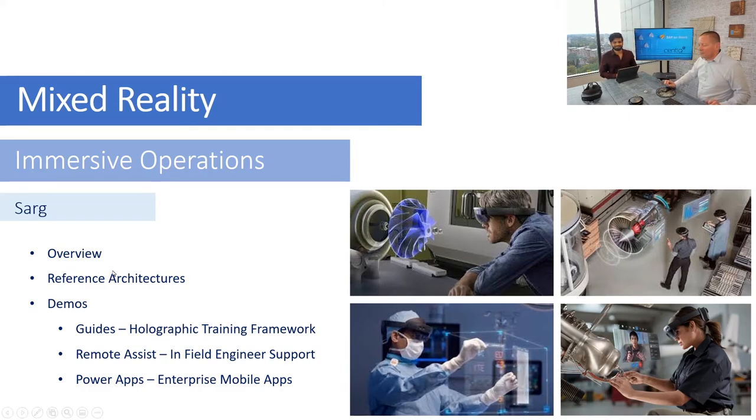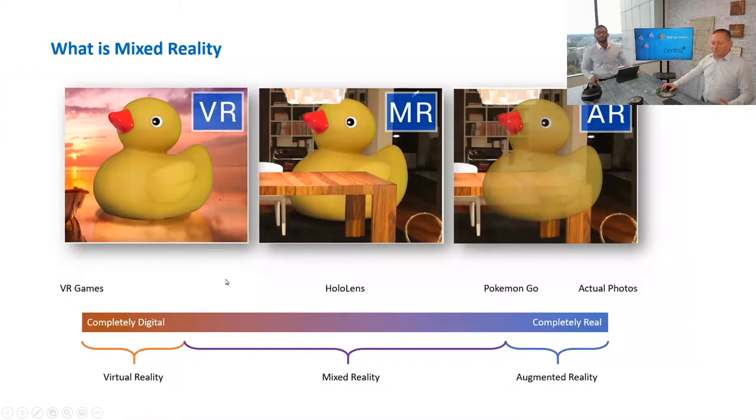More shiny things. So thank you, Akrash. Akrash is going to be available for any questions that you might think of towards the end. We've now got Sarge again, who's going to give us an overview of what mixed reality is, reference architectures, and some really interesting demos. So, Sarge, what is mixed reality?